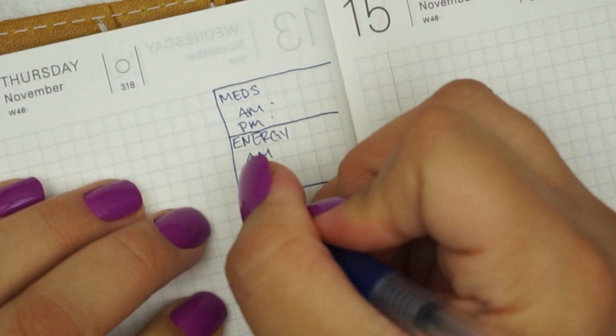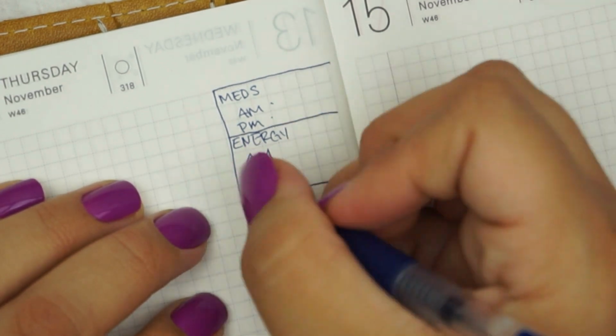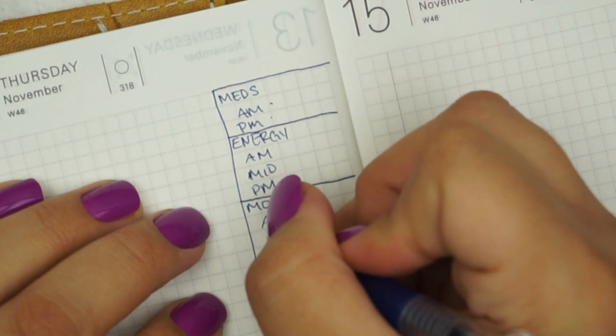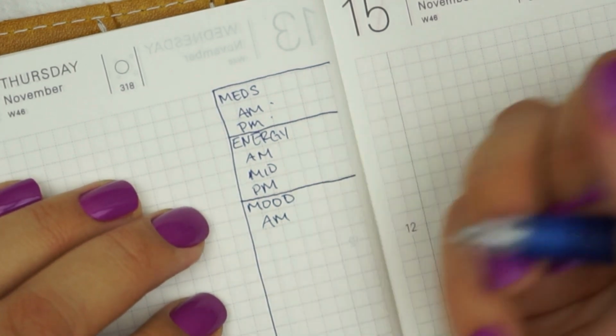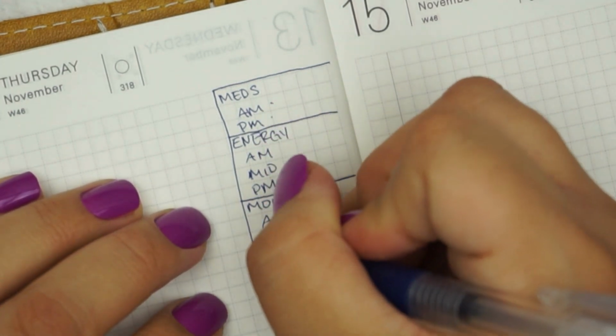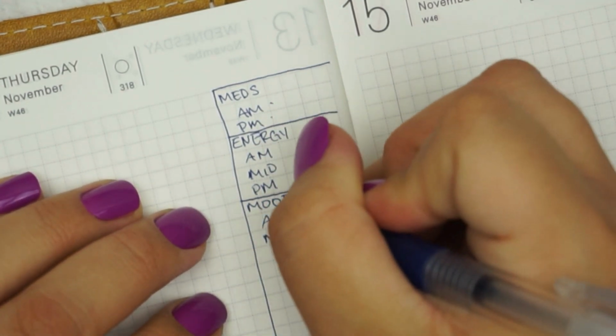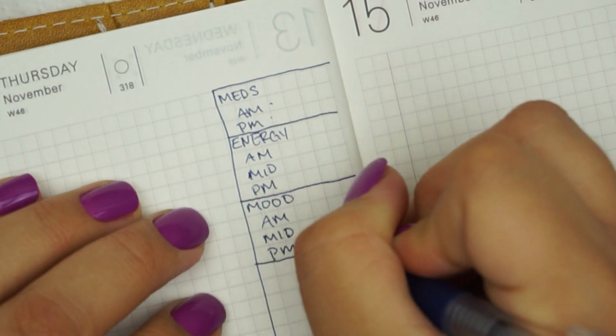And then I put mood, because it's not necessarily the same thing. Sometimes I can be energetic, moving around, but I'm still agitated or irritated or whatever it may be. So I do the same thing, mood, AM, mid, PM, and I write that down.